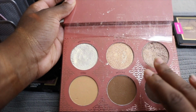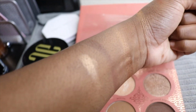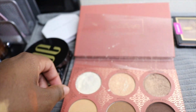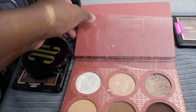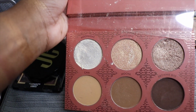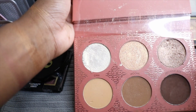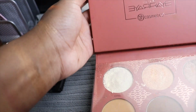All right, and this contour right here is kind of like an ash brown. There it is right there. And it's fine, it's doable. I keep it around just so I can do other people's makeup with it, but I rarely use it because I feel like it just crumbles. Like you can see this one, I had to press it down and everything, but it's not my go-to, but I do keep it just because I want to support Ray Ray.